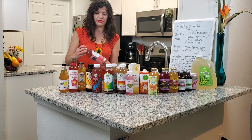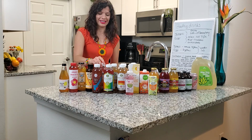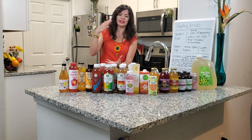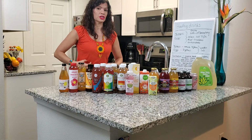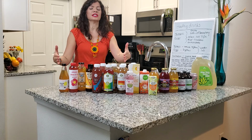So if you find yourself really liking it, you can go ahead and flavor your own at home and maybe spend $1, $1.50 making it homemade, and they keep producing SCOBYs, which is that bacteria and yeast. It's a colony of bacteria and yeast that's good for your gut. So this is a good gut health tea. All these teas are good.